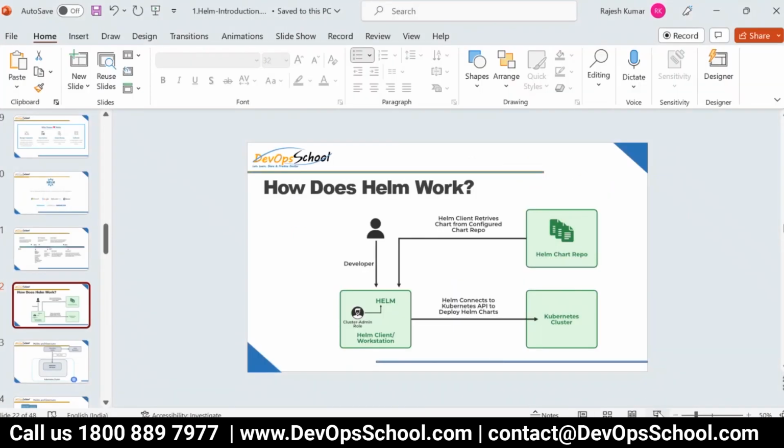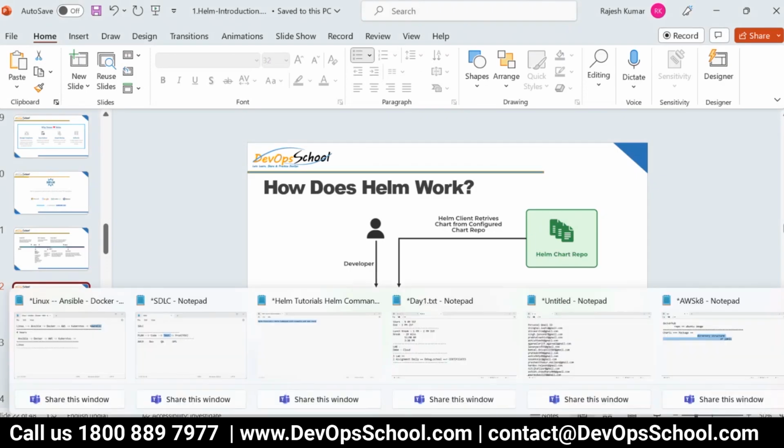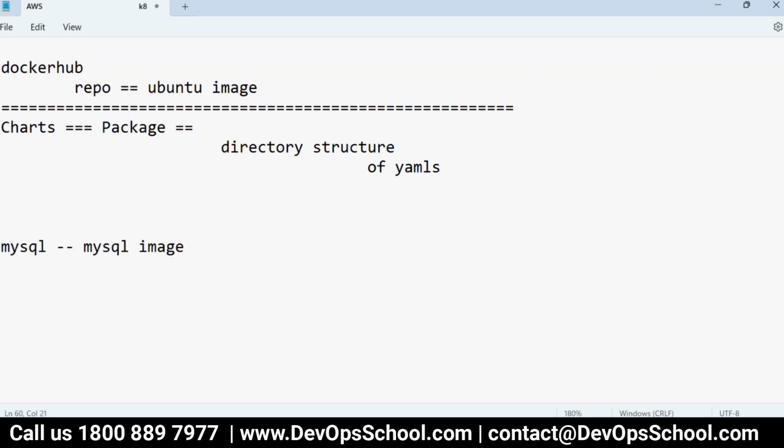Rajesh, just one thing I want to ask. Let's say I have one service only, like you showed for MySQL. For just one service, why do I need a chart? Isn't starting MySQL through a Docker file enough? Yeah, I understand your question actually. You are thinking that when I say MySQL, that means just deploying the MySQL image.